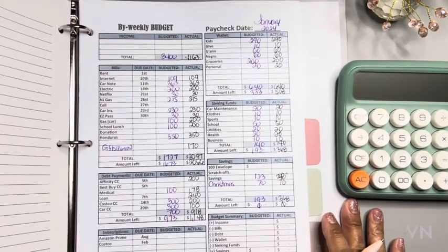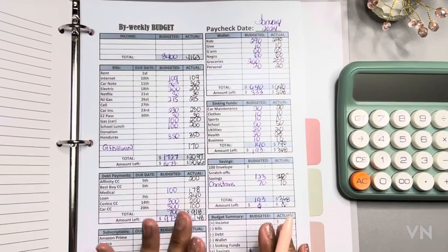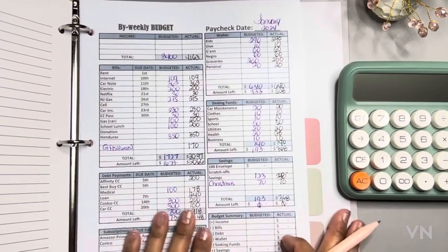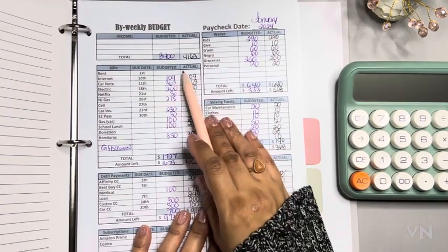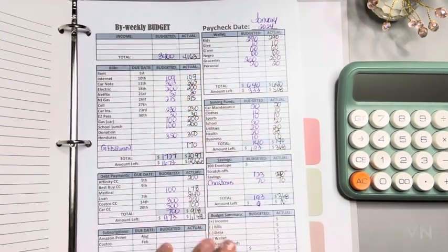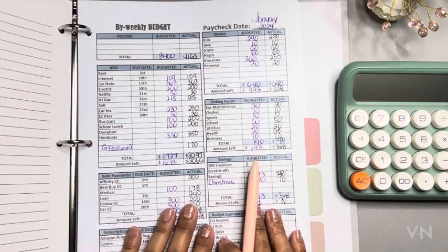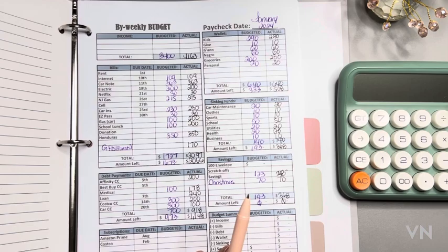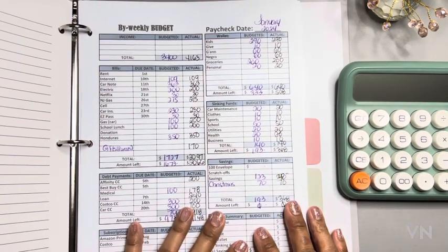So this is what we have, guys. We have a zero-based budget. Every dollar has its place, and we are super blessed, so blessed to have been able to make a lot more than what I had originally budgeted. This really does help us a lot, and I will see. Excited to see how this month is going to end.